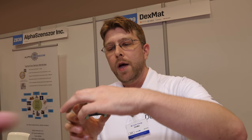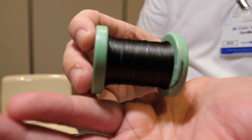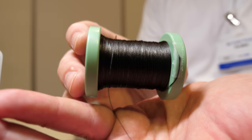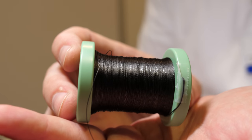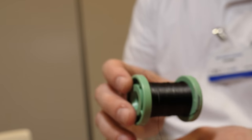Do you have customers already? The yarn. It's not really being used in any final products, but we have a few. We're basically selling to people who are making prototypes and are interested in trying it out for their applications, and we're hoping that some of those will go further.